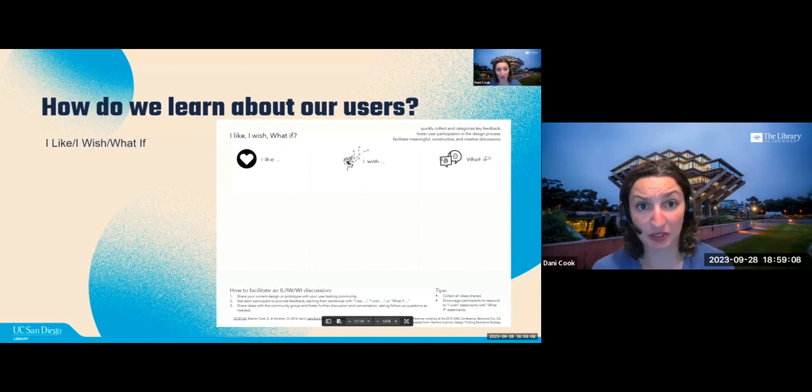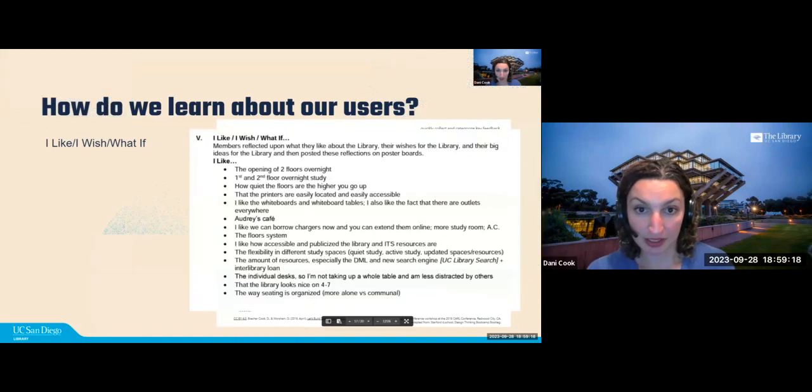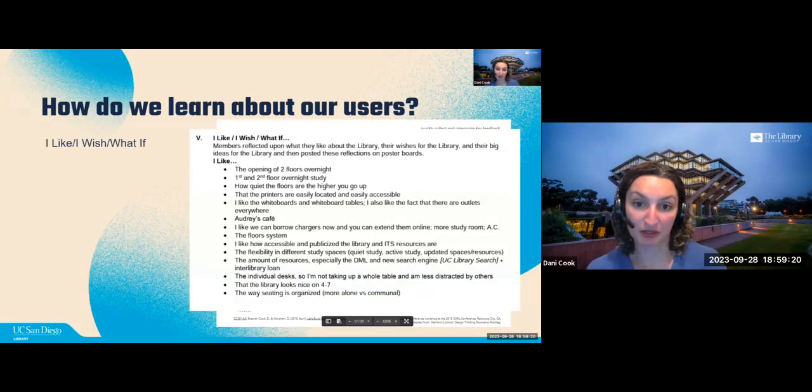So we have a library student advisory group, and we convene it every year. They meet monthly. And the way we start our library student advisory group every year is with this exercise. And I think on my next slide, yeah, here's a couple of examples of the kinds of things that they liked. So they liked the cafe, they liked the chargers. And then when we got to the I wish, things that we've actually been able to put into practice were expanding overnight study, being able to take dining dollars at the cafe, having additional chargers, different kinds of furniture, et cetera.